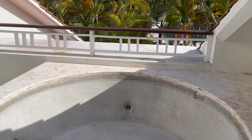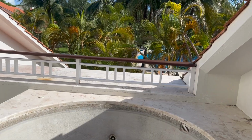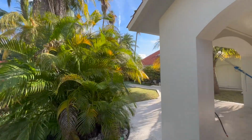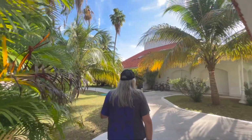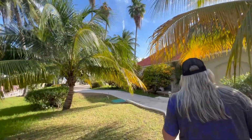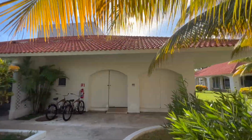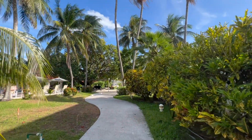Okay, well, that's our review of the one bedroom at Worldmark Isla Mujeres. Now we're going to show you a little bit of the resort. This is room number 1201 we're walking by now, the first room. This used to be the restaurant and bar, and it's no longer in business. Not sure why. The main office is over there.